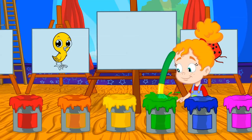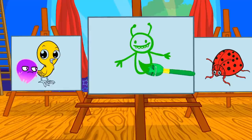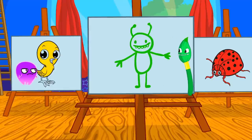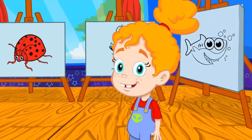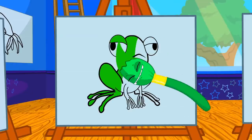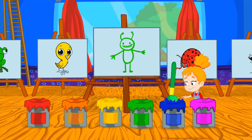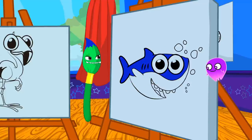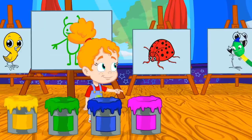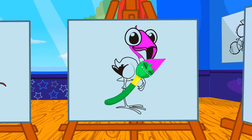It's green's turn. Yes, Groovy, you are green. What other animal is also green? Yes, the frog. Blue. Like a baby shark, yes. There's only one color left. Which color is the flamingo? Exactly, pink. Very good, Groovy.